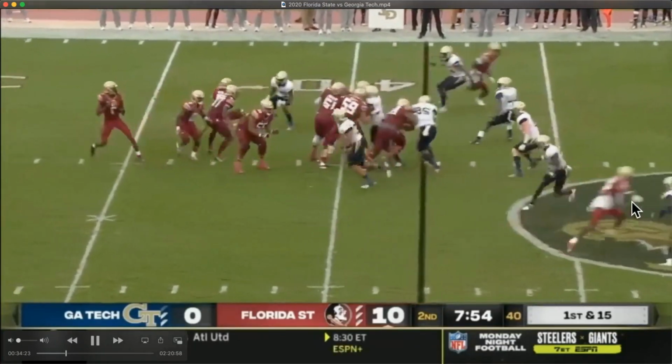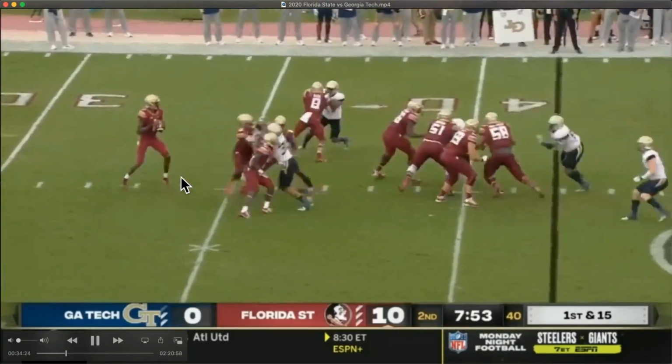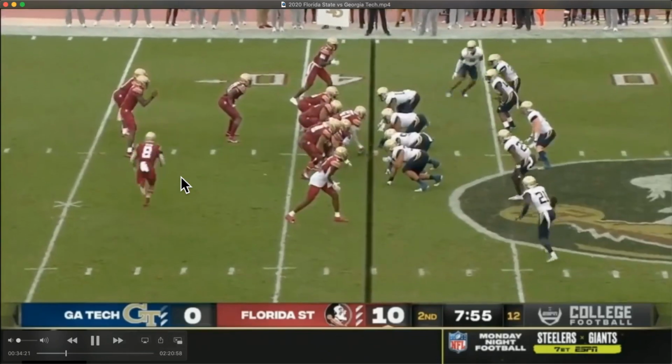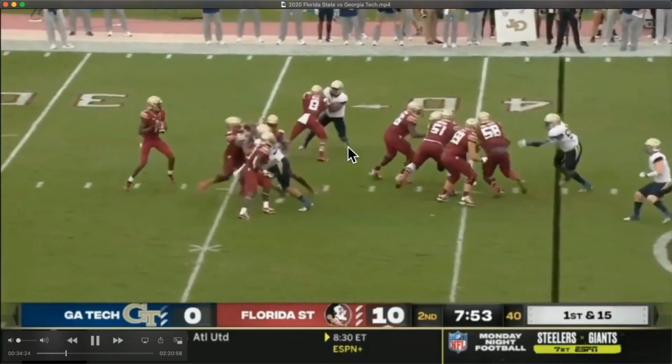But they're trying to hit this. This is what they want. Trying to get the safety crossed up. You can't see it downfield, but I know this play. This is one of Norvell's favorites, and it's a version of one of Norvell's favorites. It's a little post climb.